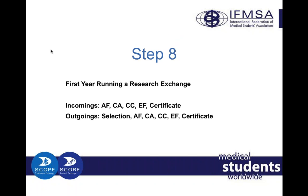So if you signed your contracts, the eighth step is the first year that you're running your research exchange program. You came in August, you signed all the contracts you wanted to sign, say 5 bilateral contracts. Then you have to receive 5 students and send 5 students. When you get home, you do your outgoing selection for the students you're going to send. You distribute those contracts, which we call AFs, application forms. Since you signed 5 contracts, you will have 5 different AFs.